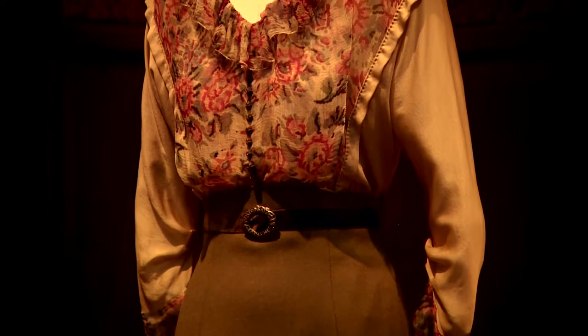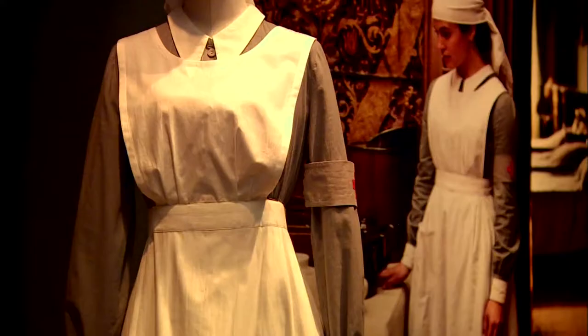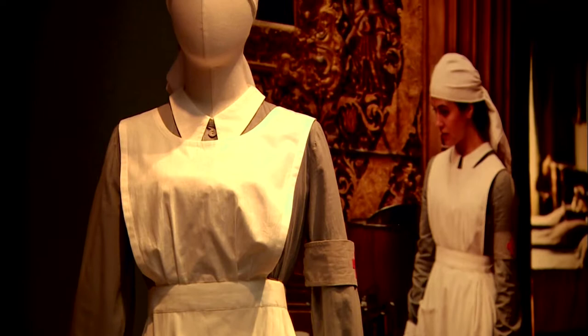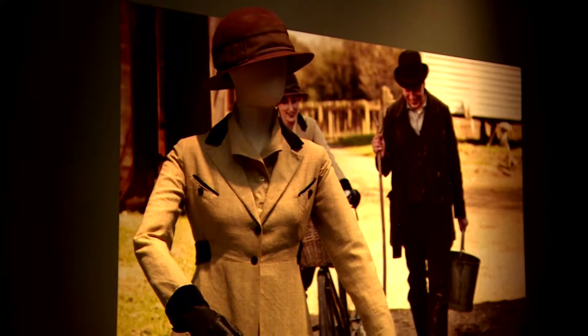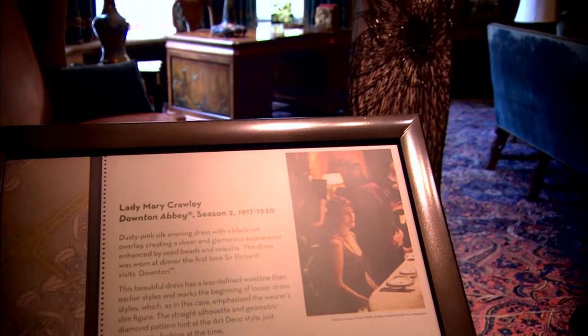The Crawley daughters in the series were, you know, the daughters of the Earl of Grantham, yet they're going to work during World War I. Sybil is a nurse, and Downton Abbey becomes an infirmary for wounded soldiers. So she works as a nurse, and you see that costume. You also see Lady Edith, who worked as a land girl, helping some of the tenant farmers on the estate, and you see her outfit and her wonderful bicycle. And you also see a shortening of hemlines starting to come up.